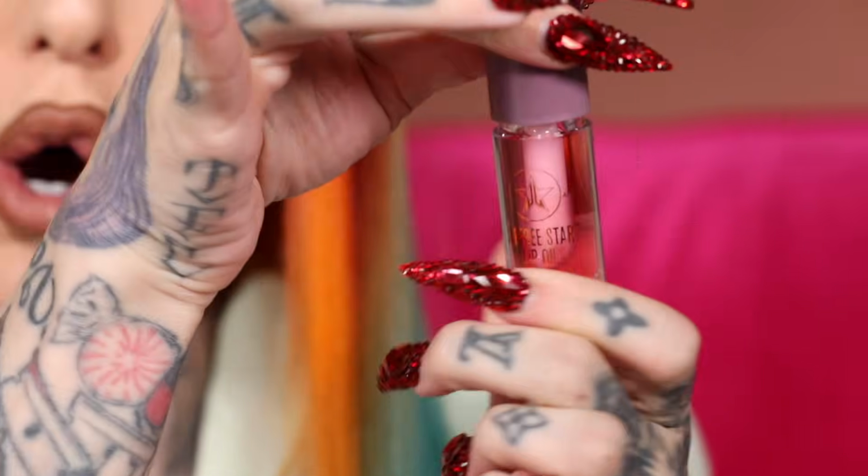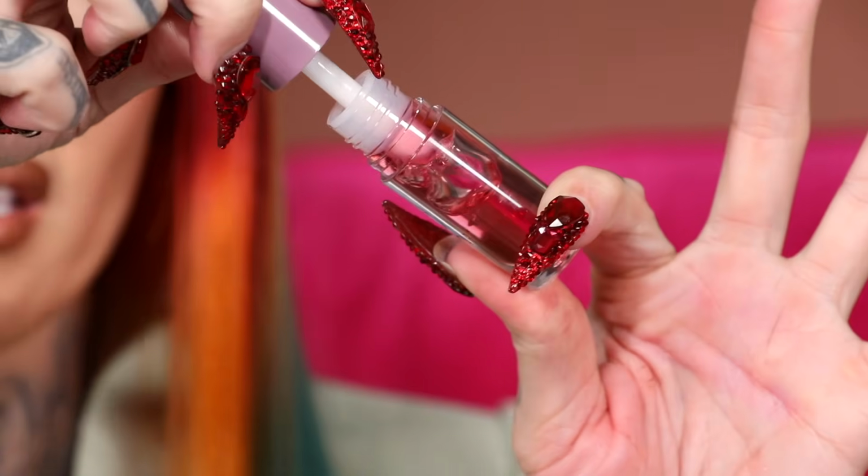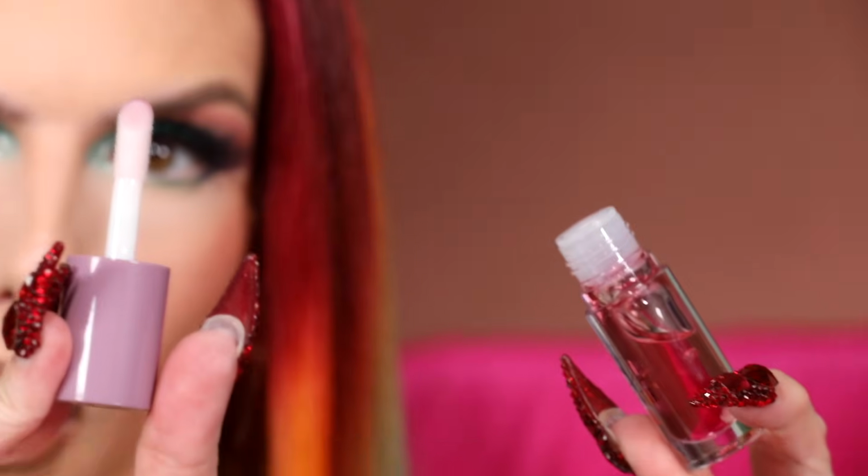It is so good. If you've never seen our lip oils, the doe foot is massive. This is what it looks like. Hi, how are ya? Oh my God, the raspberry is so good. This would normally go on clear. I love even putting it though on lipsticks if you're feeling a little dry.